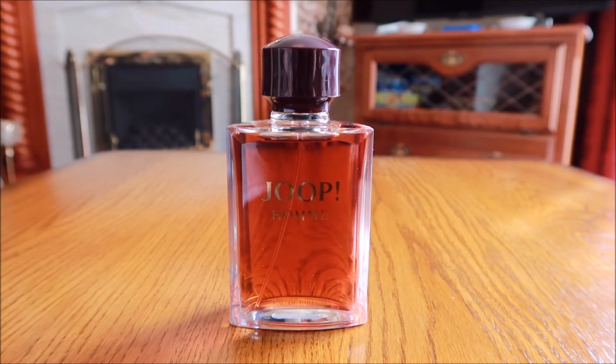So I'm going to quickly go through the notes, etc., for those who are interested in that. This came out in 2001 and is an EDP, as you saw. Top notes of hazelnut, cinnamon and bergamot. Mid notes of orange blossom, heliotrope, cardamom, honey and fir. And base notes are vanilla, tonka bean, sandalwood, cashmeran, moss and vetiver.